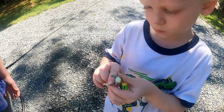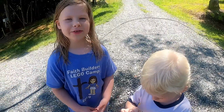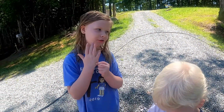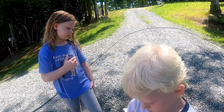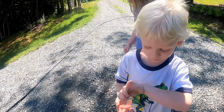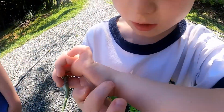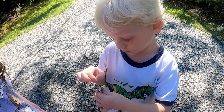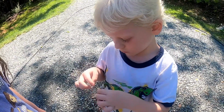One time a lizard got so scared of Silas that it actually bit him right here and would not let go. Yeah, we don't have that on video. But I wish we would have had the camera. It was pretty bad, wasn't it? There's still a mark right there. Yeah, he left a good mark. But that's pretty cool. I think this is the first one we've caught that was shedding its skin.